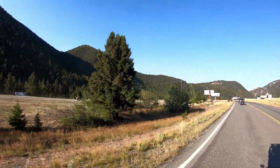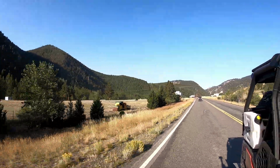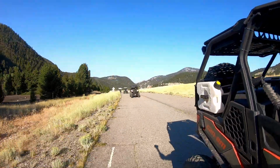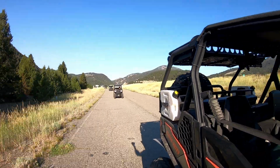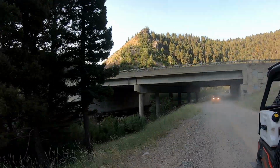Our ride leader today is none other than the man himself, the old buzzard Dan Clute. And our tail gunner is Doug Lynch. I don't know if you remember Doug from our trip a few months back up in Washington. Doug's an old friend, a good friend, and always happy to be a tail gunner. So we got those two leading and following the charge today.